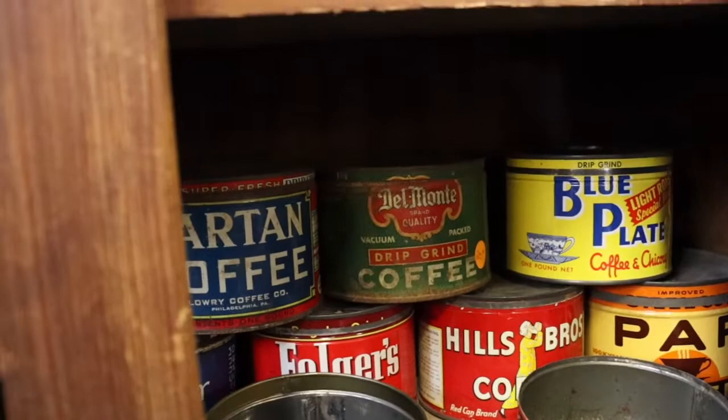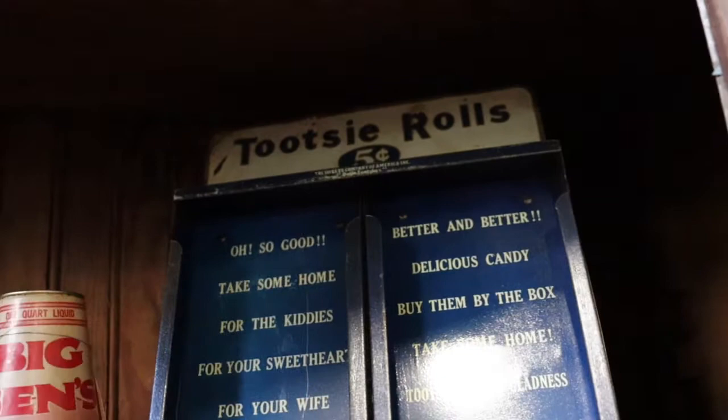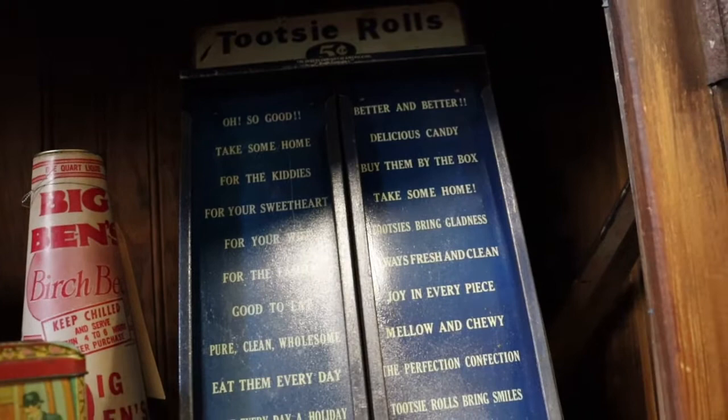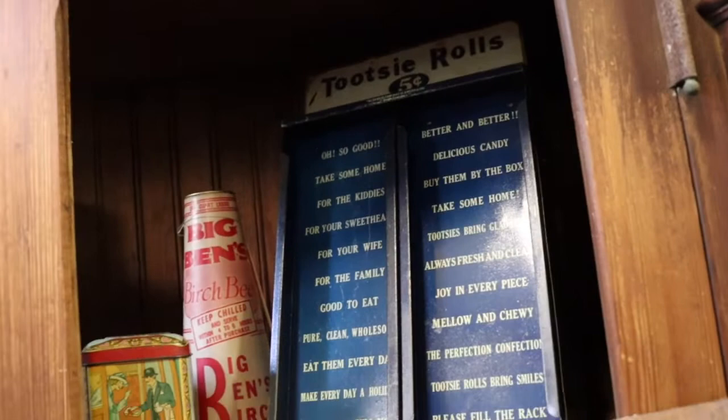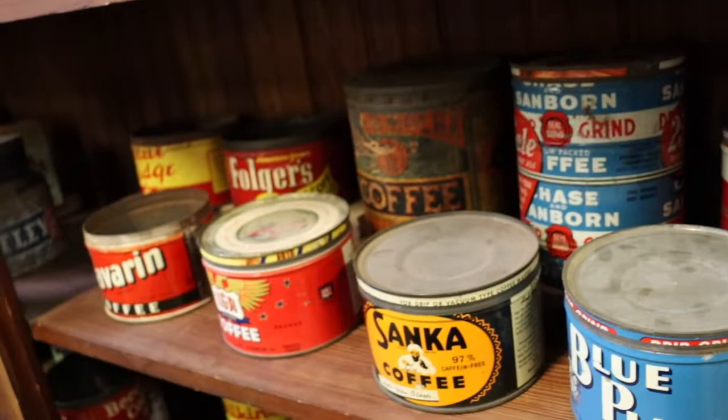And look at this Tootsie Roll advertising display. Back when Tootsie Rolls were 5 cents. Oh, so good. Take me some home for the kitties. For your sweetheart. Good to eat. Pure, clean, and wholesome. How cool is that rack? Wow. I mean, look at all of this. That is some cool graphics right there. Just incredible stuff here. I guess I'm going to have to move into Eco Relics and just live here forever and be among the tins.